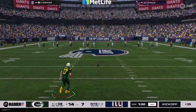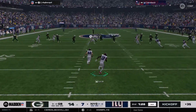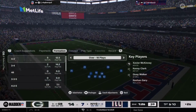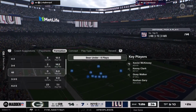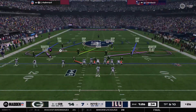On now is McManus to kick this away. It's Darius Slayton with the return. And he's brought down just inside the 25. On the return, the Giants take over 1st and 10 at their own 26-yard line. All right, working from the gun to start. 1st and 10.